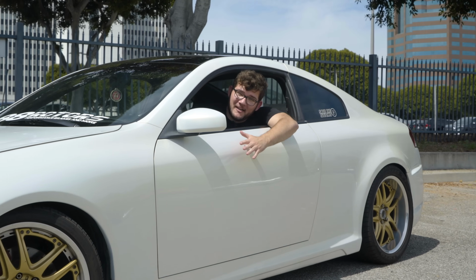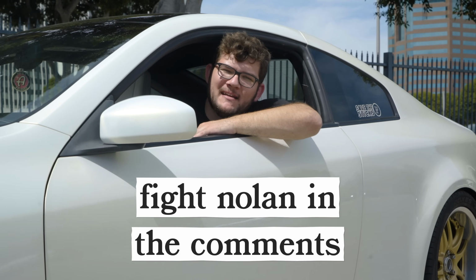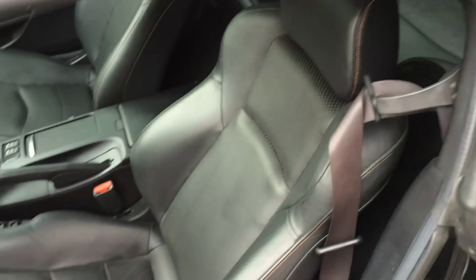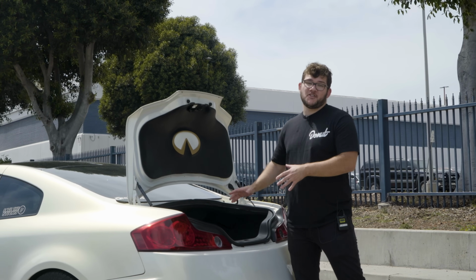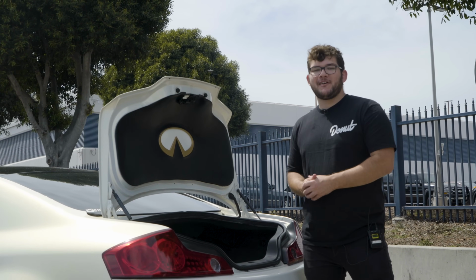Personally, I think the Infiniti looks a tad better, but it really comes down to personal preference. You can fight me in the comments. The differences don't end there though. Inside, the G35 has a back seat, while the Z only has 2 seats. Apparently, the trunk is bigger on the G35 too, but you're not buying one of these to haul stuff. You're buying one of these to haul ass.